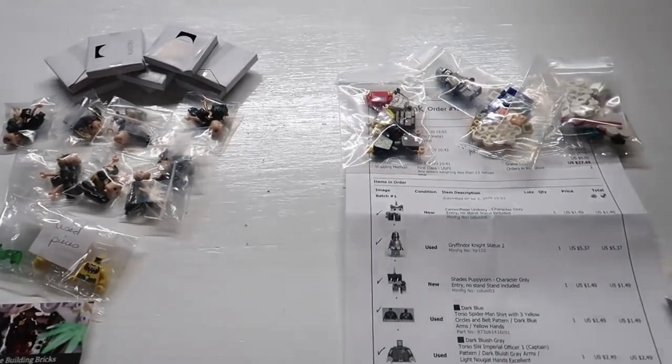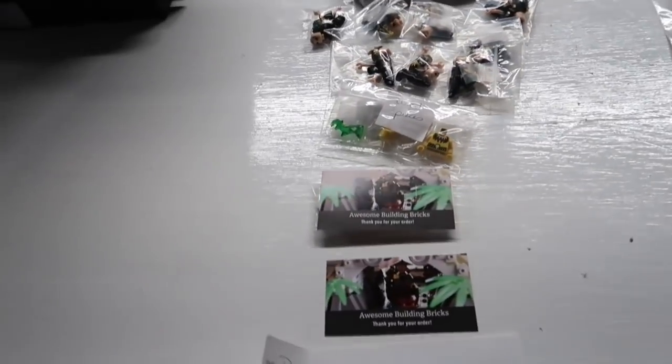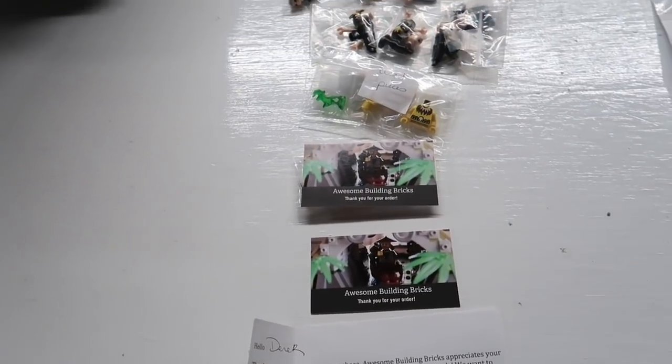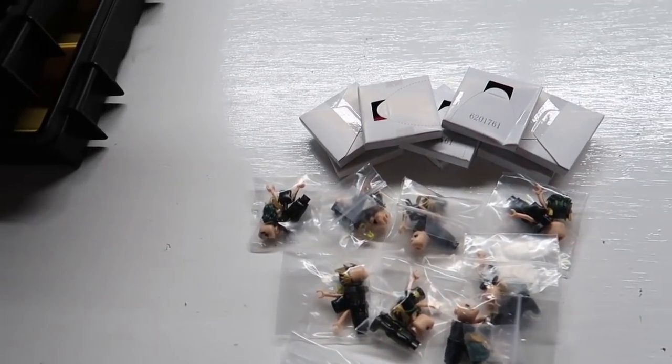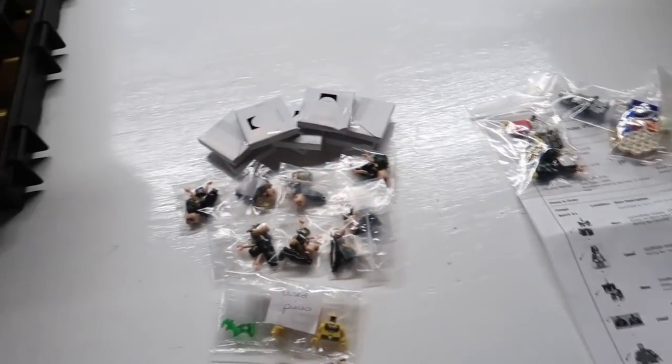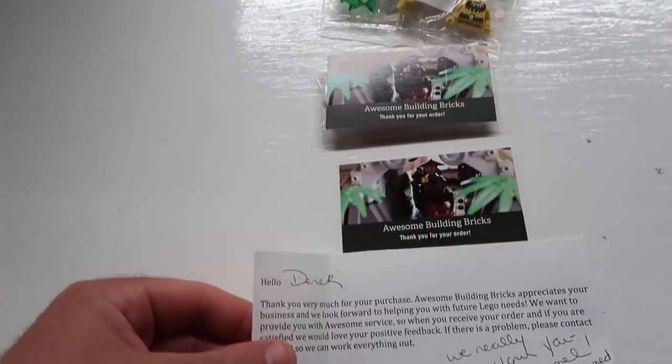Alright, here's a look at Tuesday's mail. I got 2 Bricklink orders. It's Wednesday, 10 a.m. now. Just got my eBay stuff relisted and just placed a couple orders. And so I got 2 orders in, placed 2 more orders.